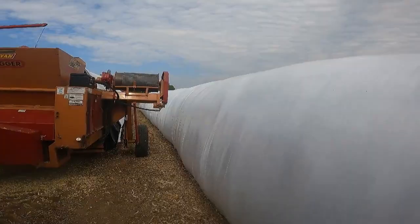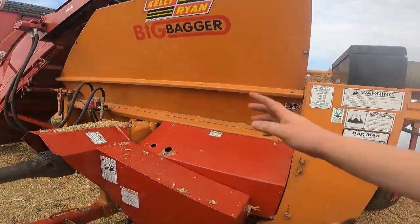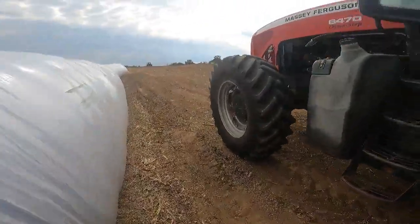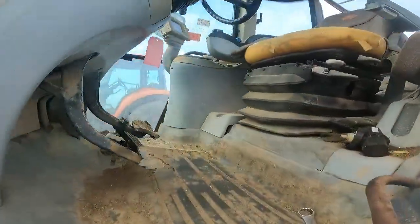If we were to take this bagger off, we'd have to release all the pressure and then take it off. That's something you don't want to do, but if we have to, we're going to have to.